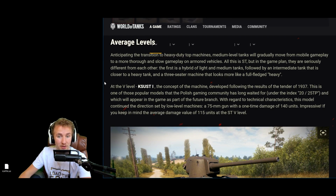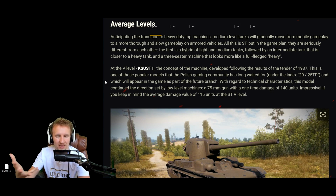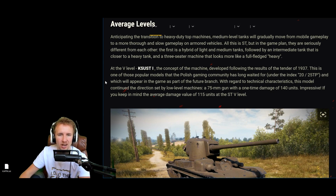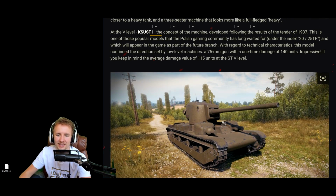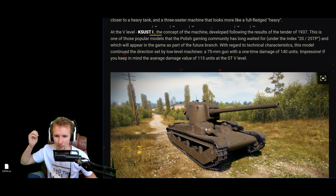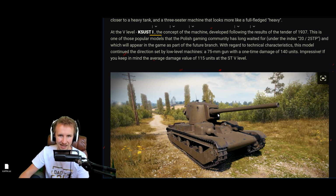Now let's take a look around the mid-tiers. We're going to be looking at Tier 5 now, which is apparently the KSU ST1, which was developed in 1937 and has been long awaited within the Polish community under the name of the 20/25TP. And boy, this thing looks weird. It kind of reminds me of the OI with the two front turrets, or some of the real low-tier British tanks that have a stupid design like that as well.